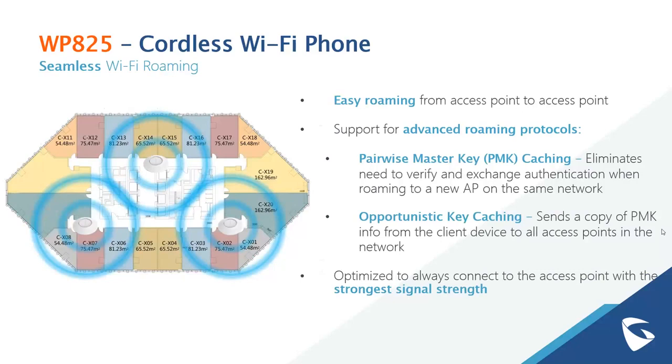This is pairwise master key caching, also known as PMK caching, which eliminates the need to verify and exchange authentication when roaming to a new access point on the same network. So as long as a device is roaming throughout an access point deployment, it can easily hand off from access point to access point without having any issues. And this is also due to opportunistic key caching, which essentially sends a copy of that PMK info from the client device, so from your WP825, to all access points within the network. And of course, the WP825 is optimized to always connect to the access point with the strongest signal, and it will not consistently bounce between multiple access points.